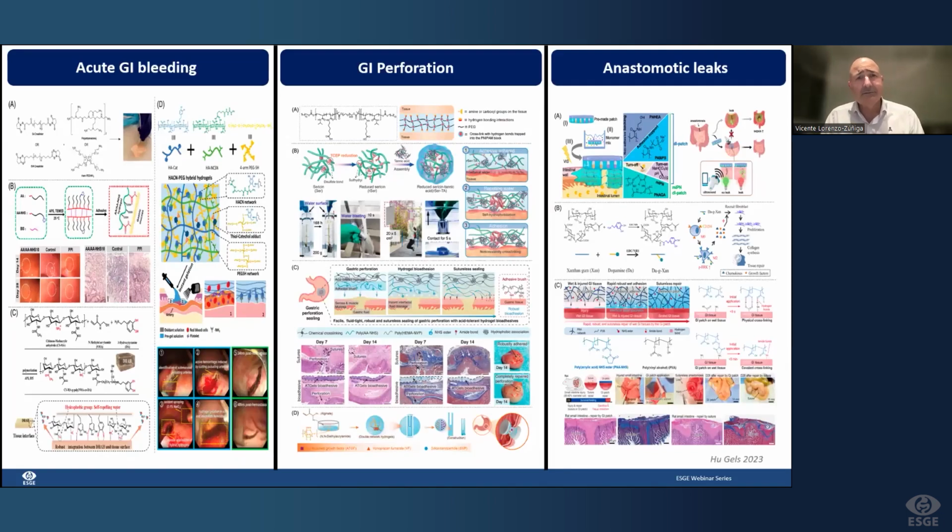Regarding the indications, in this slide you can observe some situations where we can use coverage agents. For example, in acute GI bleeding, we can use hemostatic agents, sometimes hemostatic powders or hydrogels with hemostatic effect. I think the defining feature of hemostatic powders, hydrogels, and coverage agents is the adhesion capacity. In other situations, in GI perforation or in anastomotic leaks, we are going to require sealant properties to close the hole or the leak.